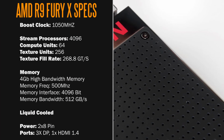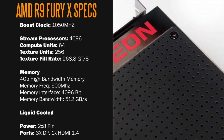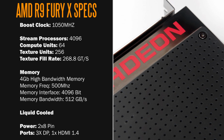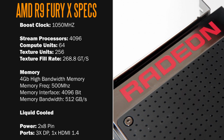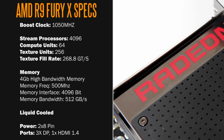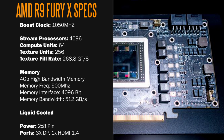Now the first thing that we're going to take a look at is the raw specifications of both these two graphics cards. Taking a look at the R9 Fury X, the GPU frequency is clocked at around 1050 megahertz. In terms of stream processors, it has 4096, 64 compute units, 256 texture units, and it has a fill rate of about 268.8 gigatransfers per second.